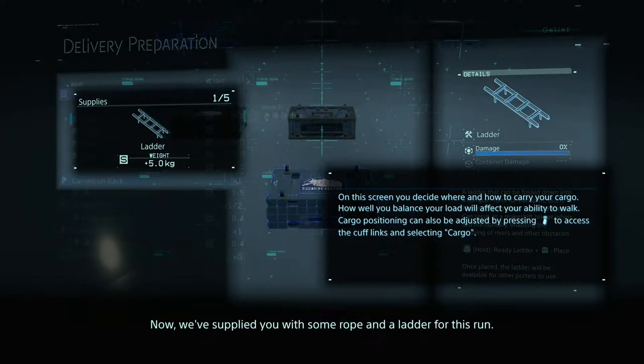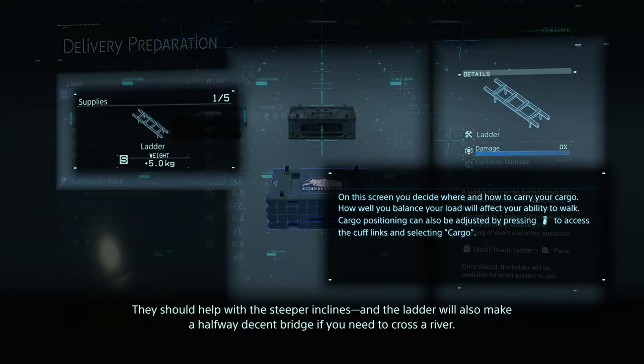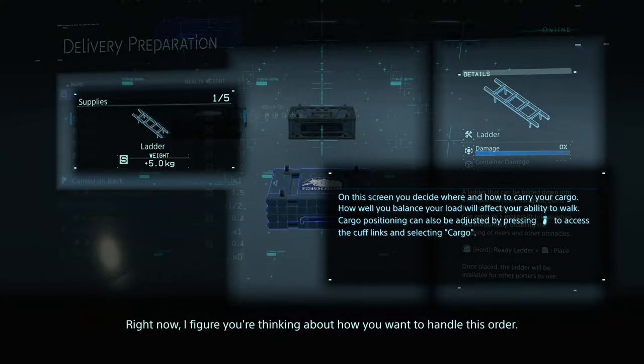We've supplied you with some rope and a ladder for this run. They should help with the steeper inclines, and the ladder will also make a halfway decent bridge if you need to cross a river. Right now, I figure you're thinking about how you want to handle this order.